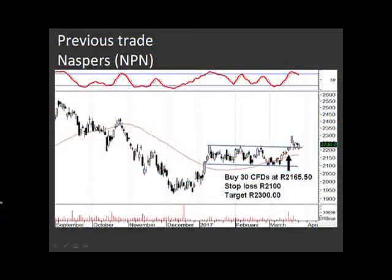But here's the chart of Naspers, and you're right that it did come back quite sharply after the Tencent results. But if you look at it just purely from a technical standpoint, what we had identified was that the share price had been stuck in the sideways channel, and that it was basically between 2,100 and 2,200 rand. And that's capped the trading action for most of this year, in fact.